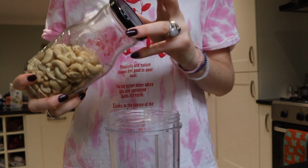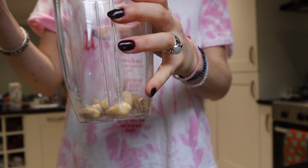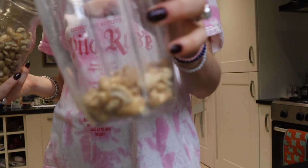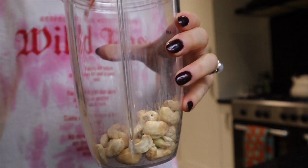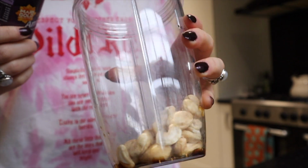The first thing I'm going to do to prep the salad is to soak the cashews. So I'm just going to chuck some cashews into the NutriBullet plastic holder, and you can see that I'm putting roughly around 2 tablespoons in, but that's for 1 person, so you could add more if you like. Then I'm going to add in some liquid aminos, which is basically the saltiness. So if you don't have this, you can use tamari or just plain salt if you prefer.